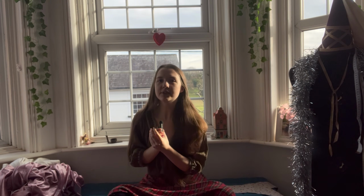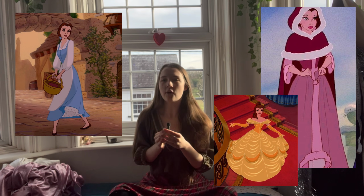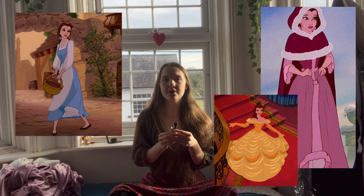But I also really like her animated dresses. Obviously they're a lot simpler. You know what? Why don't I recreate one?